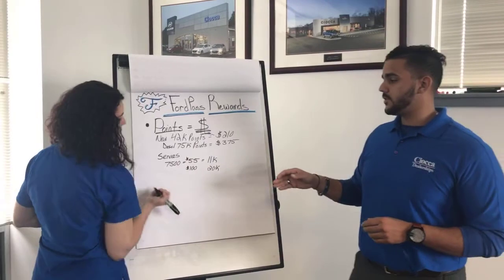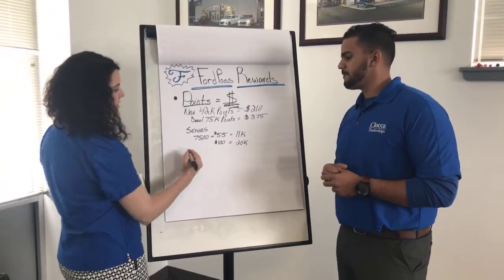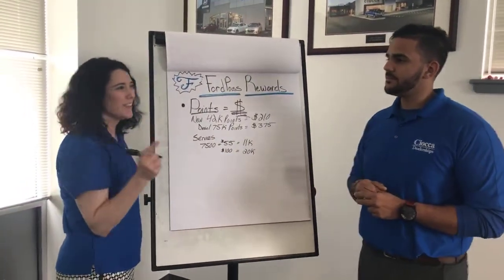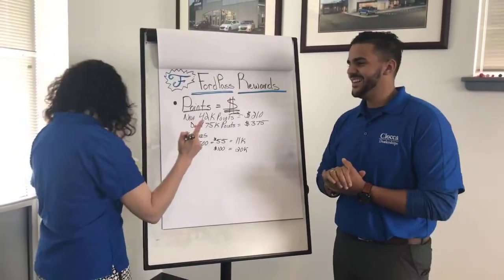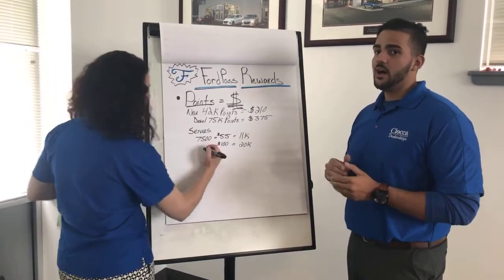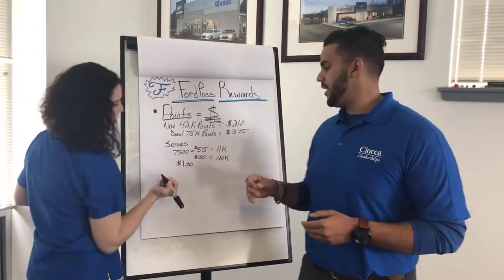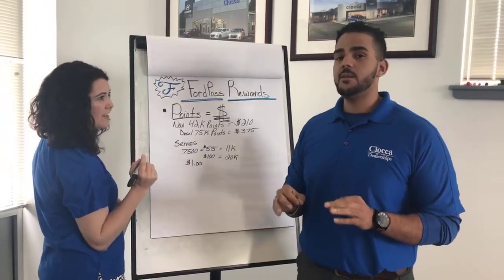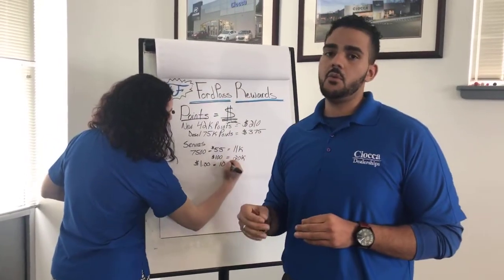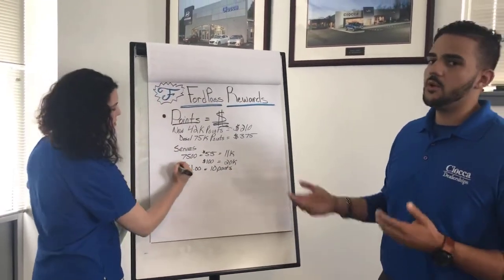You can use these points. Should I tell them right now what they can use the points on? Yeah, you can definitely tell them. So here, let's just make a point. $1 is how many points? So for $1, this is after the fact, after you bought the vehicle. For every $1, if I'm not mistaken, I believe it's 10 points, right? That's correct. So for every $1 you spend, it's 10 points. And that's the same thing vice versa. So obviously for every 10 points you have, it's $1.